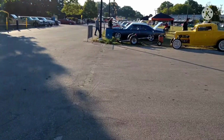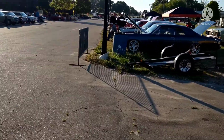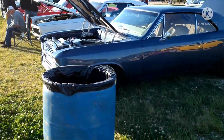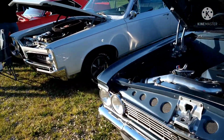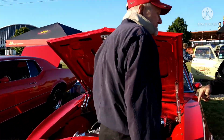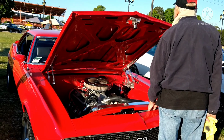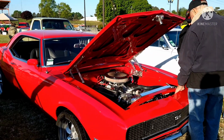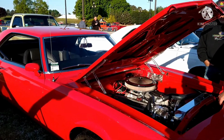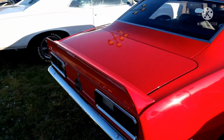Cadillac. Yeah, checking in. Alright. Pontiac. How you doing, sir? Oh man, that is nice. Fleetwood. Okay, 68 Camaro. Good morning.